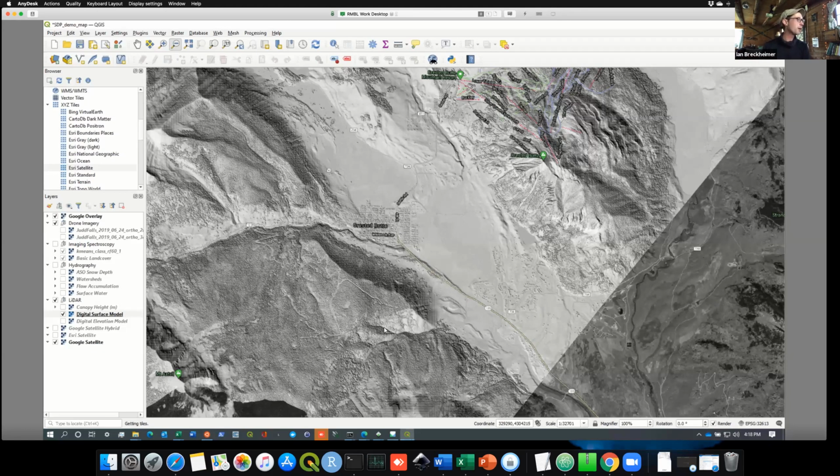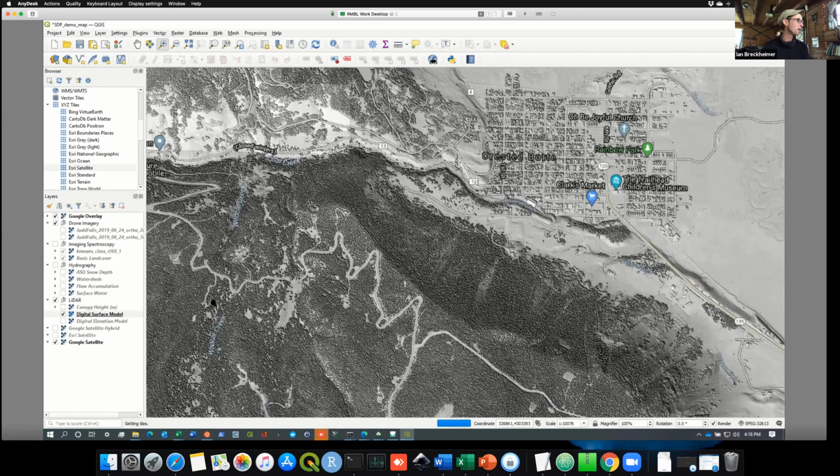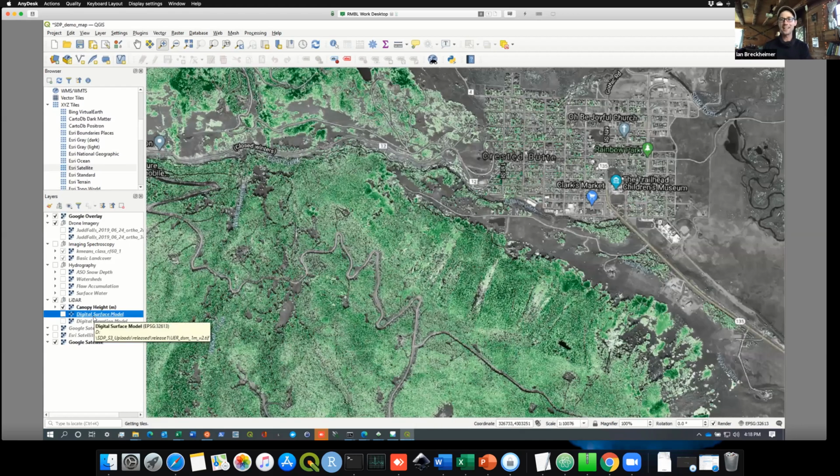I also wanted to point out that it can show you a lot of stuff about vegetation. This kind of marbled surface on the hillshade, these are actually individual trees that are showing up. And you can process this image to get a pretty good map of vegetation canopy height. So this is the height of the forest canopy. The darker green colors represent taller trees.